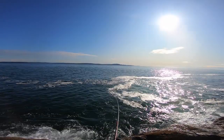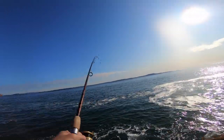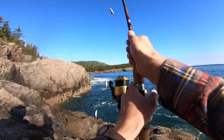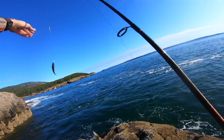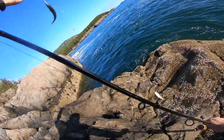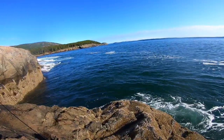Oh, there we go. What do we got here? A bunch of harbor pollock. What the hell? How can I be catching so many? Three harbor pollock. Maybe I need to just fry these guys instead. These make an awesome fish sandwich. I had so many on there, I thought for sure that was a mackerel.